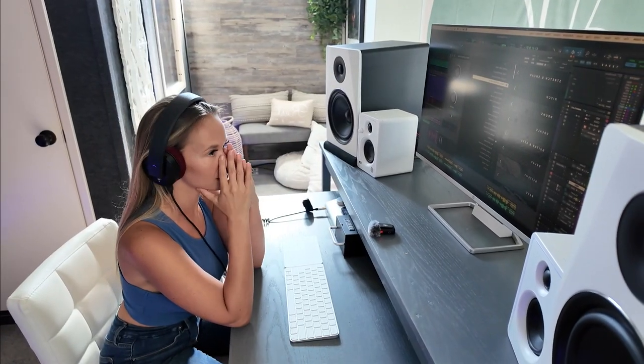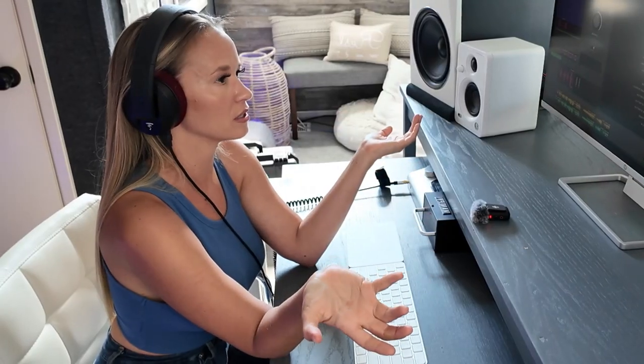Can I just pause here and ask you if you've already purchased it by now? Because this is freaking insane. This is one of my favorite plugins. This is incredible.